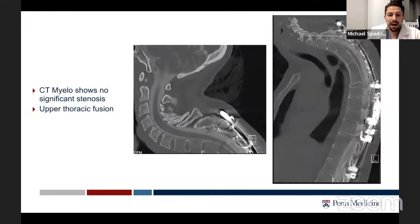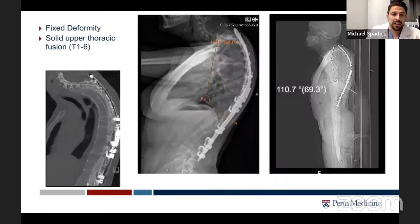She got a CT myelogram to assess the neural elements. It shows no significant stenosis. There is anterior cord draping in the upper thoracic spine. And then you can see that from T1 to about T6, there's complete fusion of those bodies from her previous surgery, making us think that this is going to be a fixed deformity. So, sort of going down that road of treatment options.